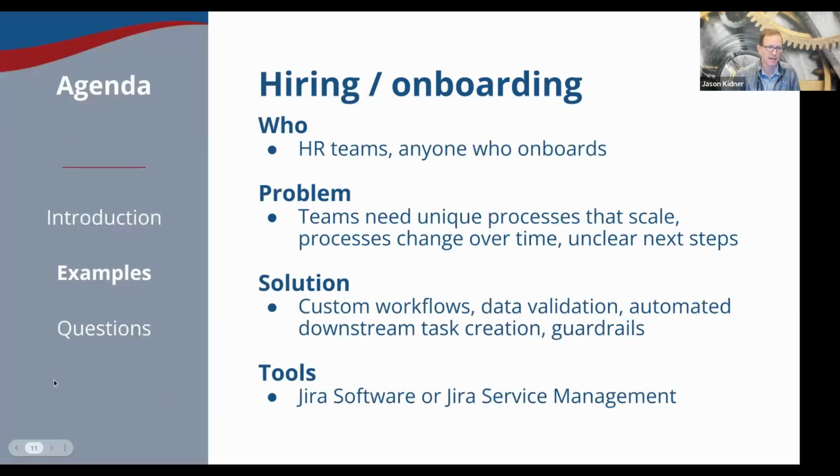Okay, back to our demos. Our third solution here is around hiring and onboarding. So who is this for? Well, it could be for HR teams, but it's really any team who's onboarding new team members. And the problem here is that every team has unique needs and processes that change over time.